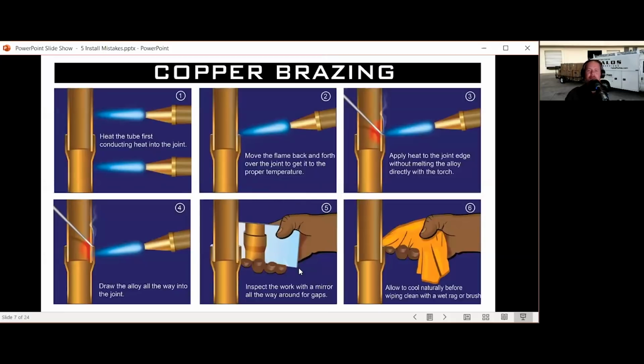Now, this image here is one that I've had out for a while, and some of this is disputed ground. Techs get really worked up about where you heat first and where you heat second. But this comes essentially from Harris's guidelines, where they say heat the tube first, and then that conducts heat into the joint, and then move the flame around over the joint. Again, you're not wiggling it all over the place, but just moving it around to get it to the proper temperature, which is that dark cherry red, and then apply heat to the joint edge without melting the alloy directly with the torch.